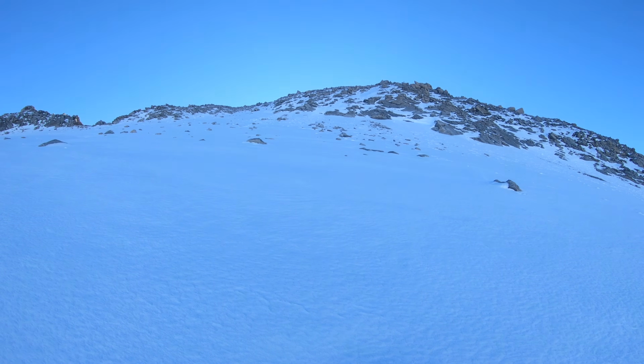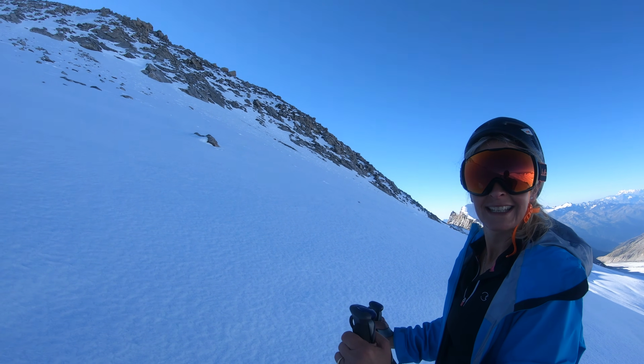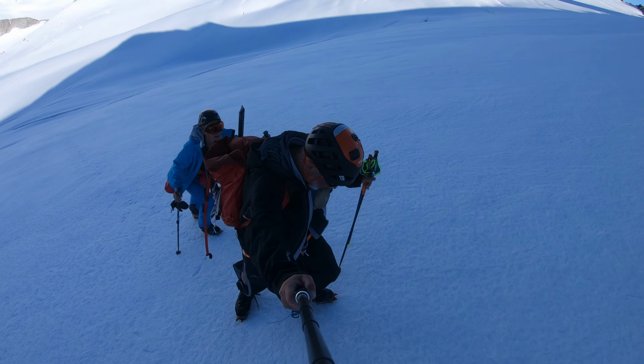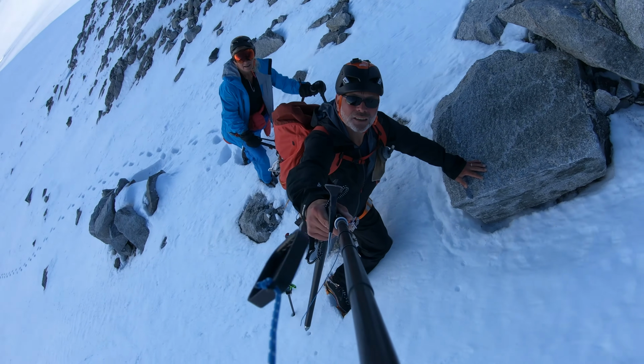So Ka, we are near the summit. Yay. You have achieved? Not yet. After an hour and a half of steady climbing, we reach the summit ridge, just 20 meters from the top. Ka, how do you feel?